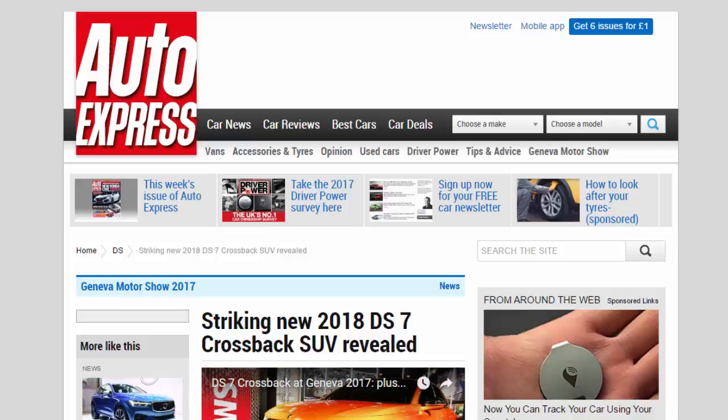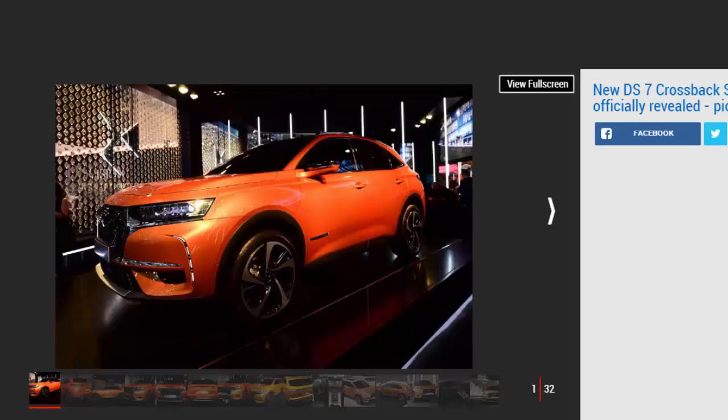Striking new 2018 DS7 Crossback SUV revealed. New DS7 Crossback is the brand's first SUV and offers a luxury cabin and autonomous functions. French luxury firm DS has revealed its first unique model, the DS7 Crossback, at the Geneva Motor Show.